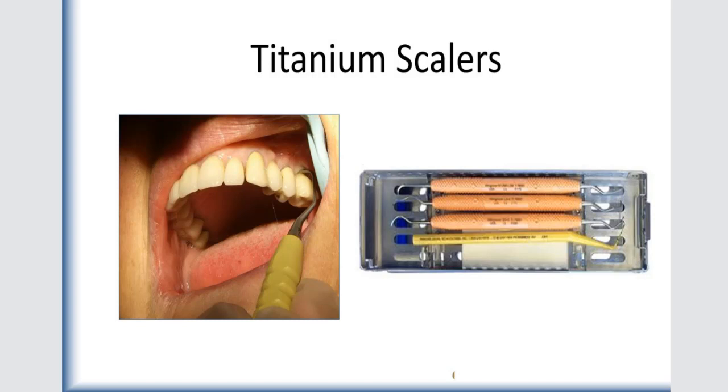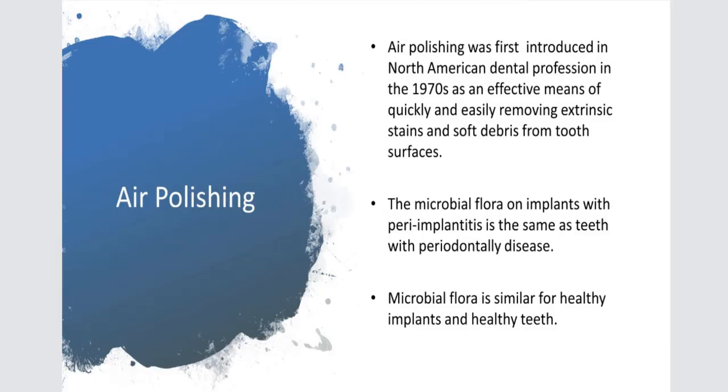I'm not going to talk about which manufacturer to use. There are a lot of different options out there for scalers. These are titanium scalers. They make piezo scalers with Cavitron scalers for implants, and there are thoughts on that as well, but make sure you get yourself some good implant scalers.